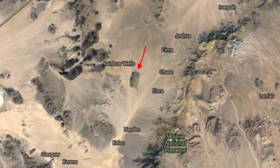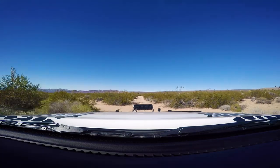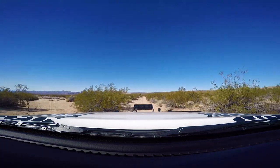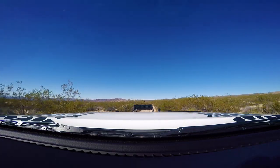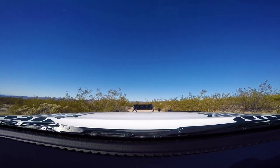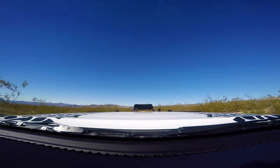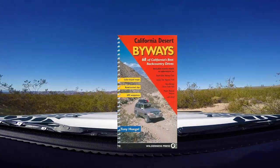So we have to go 4.7 miles. The road's severe undulations diminish at this point. Oh, so we got five miles of this. Yes. Woohoo! Monticello was reading that from Tony Hugel's California Desert Byways. An excellent book, Tony.